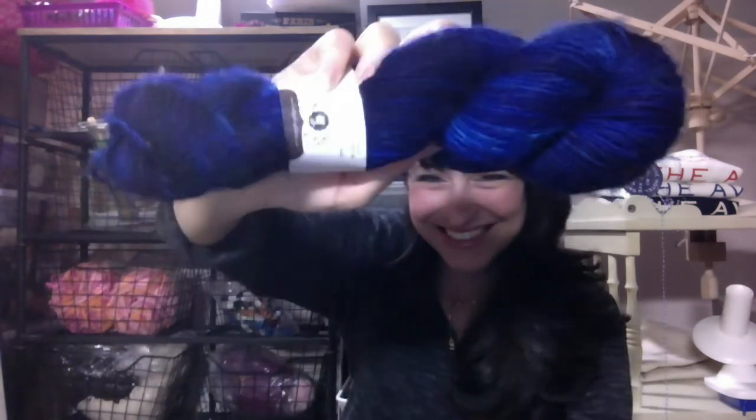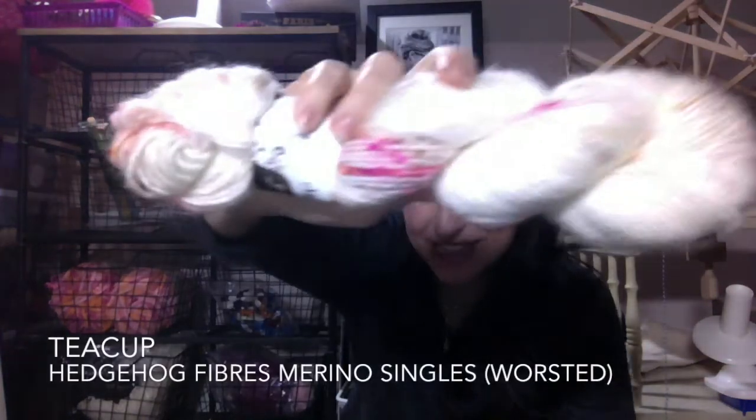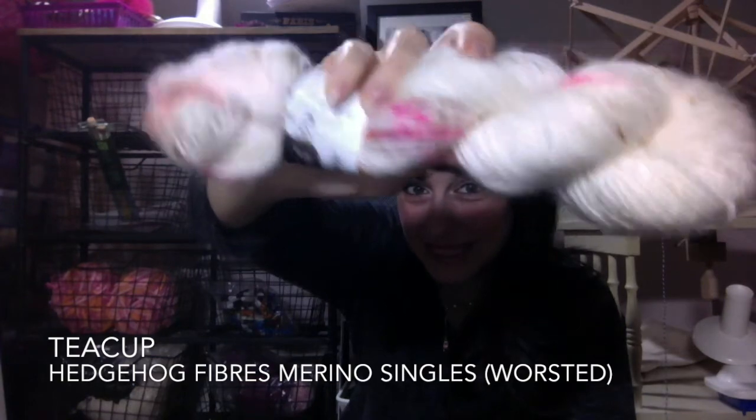It's got so much lint on it because when I bought them at Do You Knit, they were in a cubby hole with all the other yarns, and it's got so much lint on it. So anyway, that's Ink. And then of course I bought another teacup, but this time it's in a merino single.